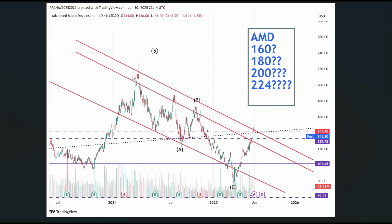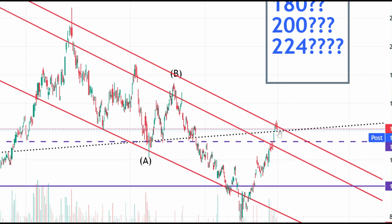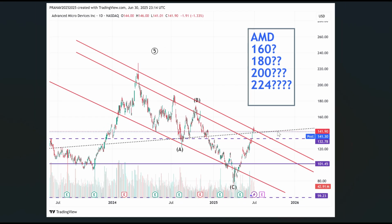If you see, whenever it goes to the higher channel, selling pressure comes. It never went above this, and we are trying to go above it for the first time. So hopefully we will sustain. And if you see, the rising channel, the black dotted line, is right over here as well. So we are at the right point. That will act as a crucial level for us.